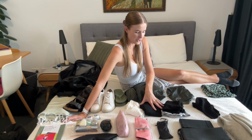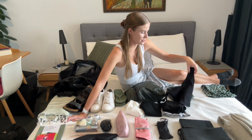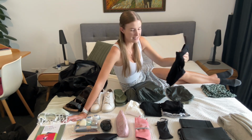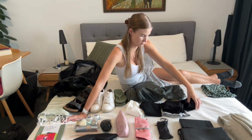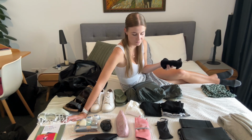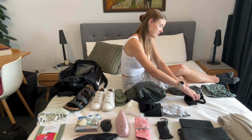And these 4 tops are essentially enough for the trip, but I am bringing one extra. It's just this nice little black crop top, something a little bit fancier just in case we do anything nicer. I can wear this with a pair of jeans if we go out at all. These are going to go into my medium packing cube.